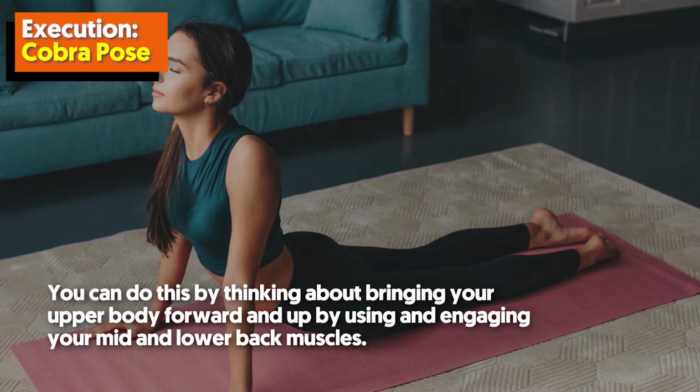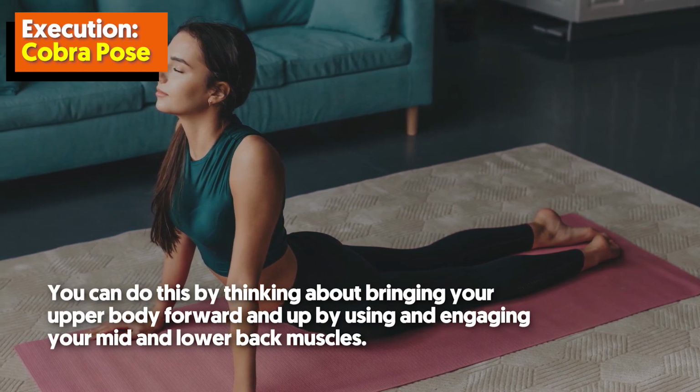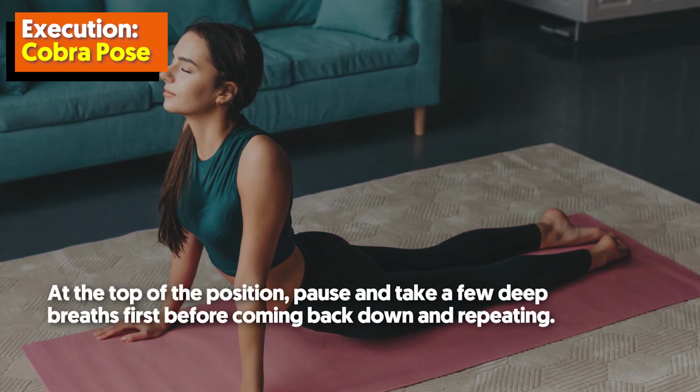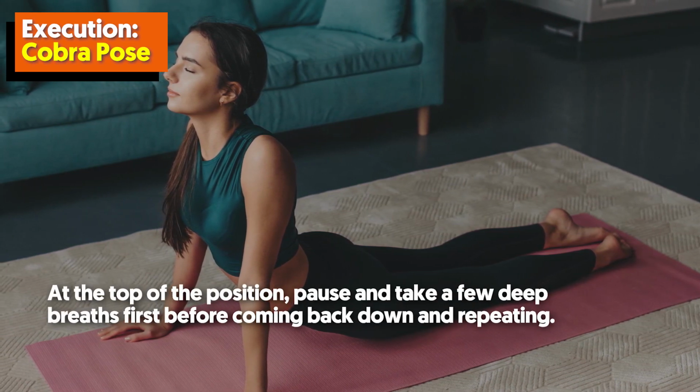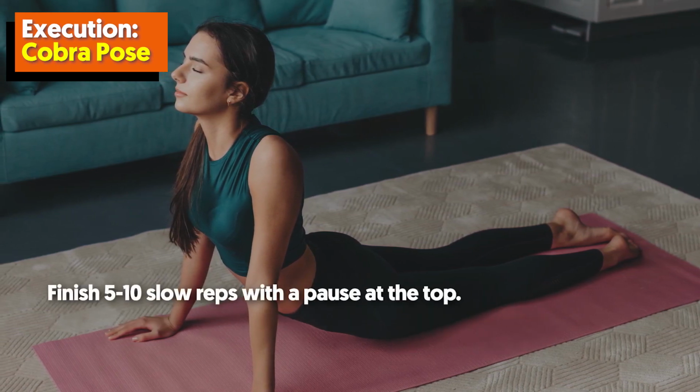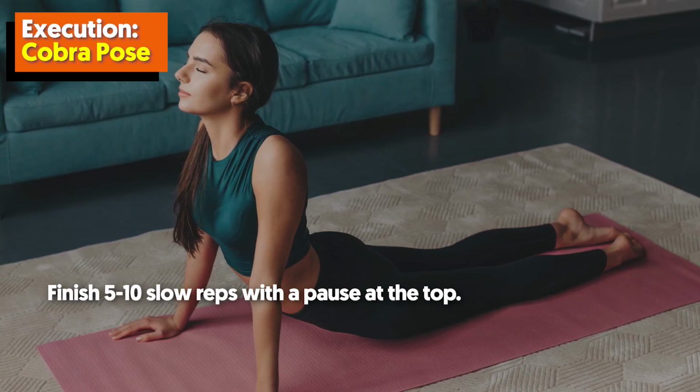You can do this by thinking about bringing your upper body forward and up by using and engaging your mid and lower back muscles. At the top of the position, pause and take a few deep breaths first before coming back down and repeating. Finish 5 to 10 slow reps with a pause at the top.